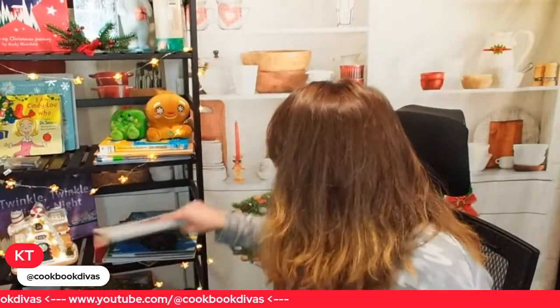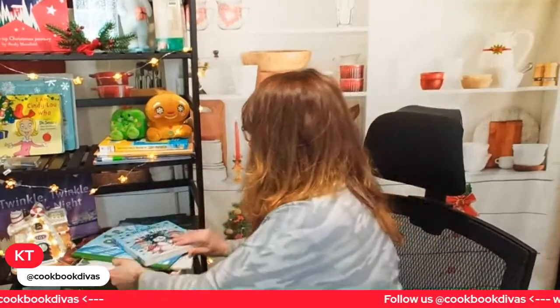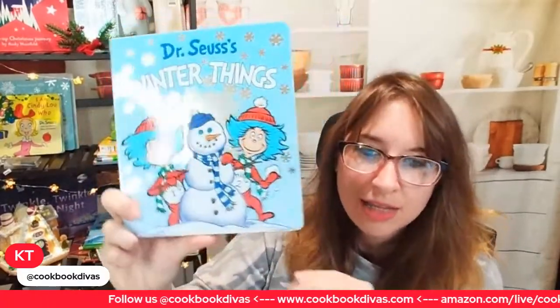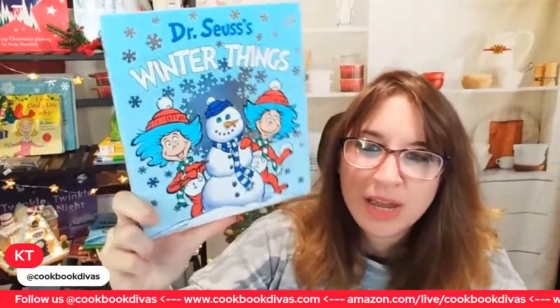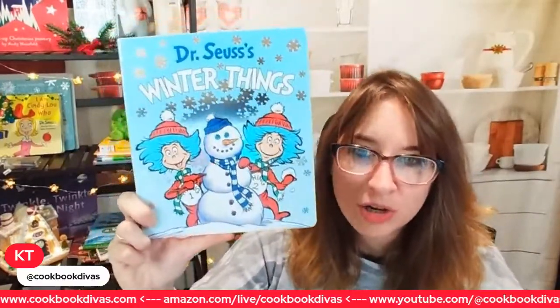All right, so my next book I want to share with you, I haven't actually shown this one yet. I have to find it though. It's a Dr. Seuss book, and it's so cute. It is Dr. Seuss Winter Things. I don't know if this is an original Dr. Seuss book because I don't recognize it, but I like this. We have Thing 1, Thing 2, and it does shimmer and shine, as you can kind of see. It's got that cool mirror effect.